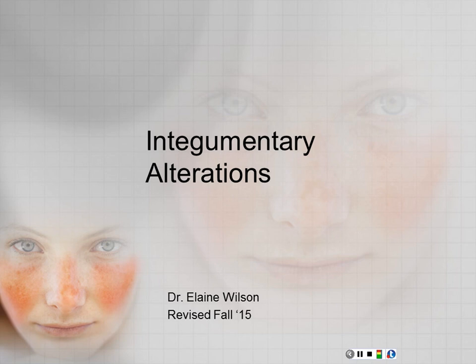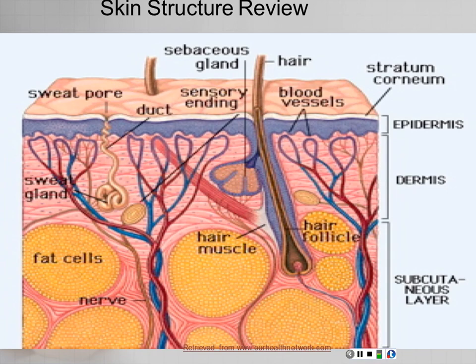Or if you have a question, feel free to raise your hand and ask me if I need to clarify something. I like to do this lecture. It kind of gets you all itchy, and we have fun with all the skin stuff. Oh, come on. Is this going to work? It does if I turn it on. There we go.